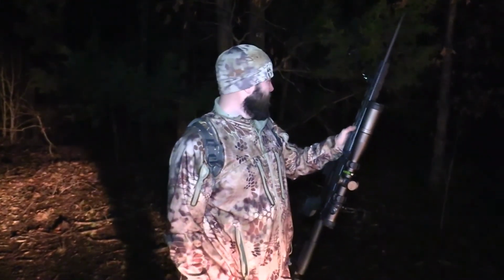Looks like this old 6.5 Creed proved itself so far. Whenever you got good blood on a mature hog like that, you're doing pretty good. So let's see if we can get in here and find him.